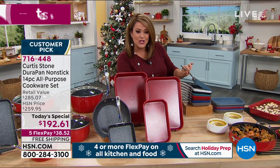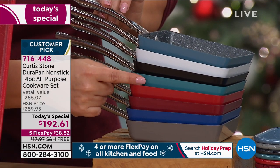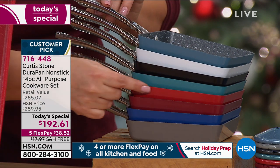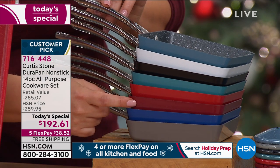Right up here, you've got your slate blue. Isn't that pretty? We also have it available for you in that white. Here's your black. We've got turquoise. Now take a look here. We know that you love your cookware in red, so we've got a brand new red for you. This is called cherry.